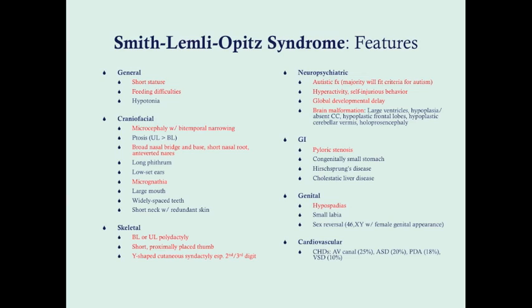Craniofacially, you're going to see some very distinct features, and this is going to really help you in your diagnosis. They tend to be microcephalic with bitemporal narrowing. This isn't the only syndrome that has that, but it's something that you will see universally. They tend to have ptosis. Unilateral is more common than bilateral.